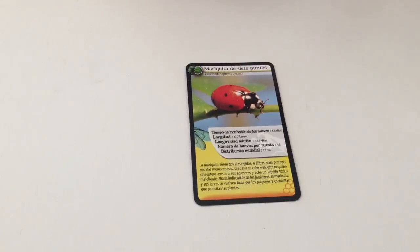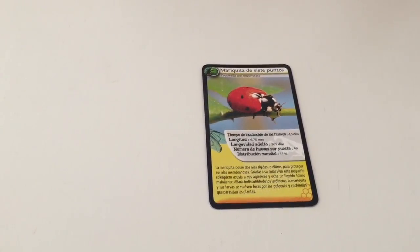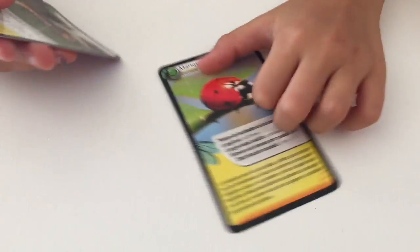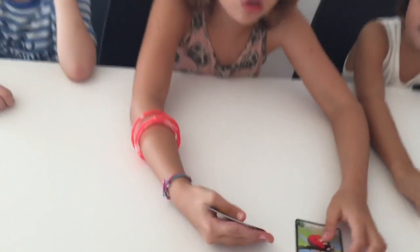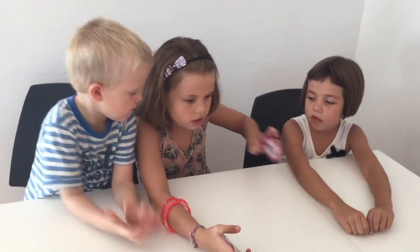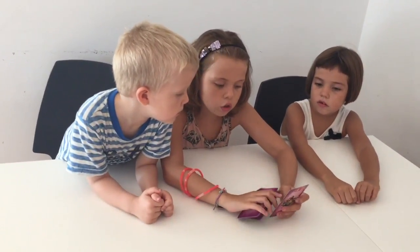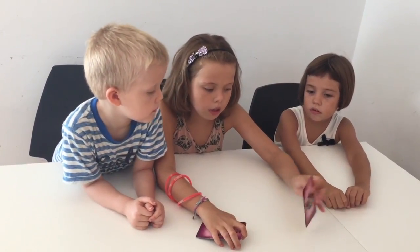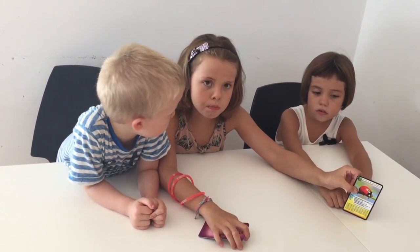那你知道它为什么叫七星瓢虫吗？Because it's got little spots. 它上面有这个七个点点，对不对？Yes, and then black. 对，好的。七星瓢虫, you know why? The ladybird name in Chinese is 七星瓢虫 because 七 is seven, because it has seven spots.